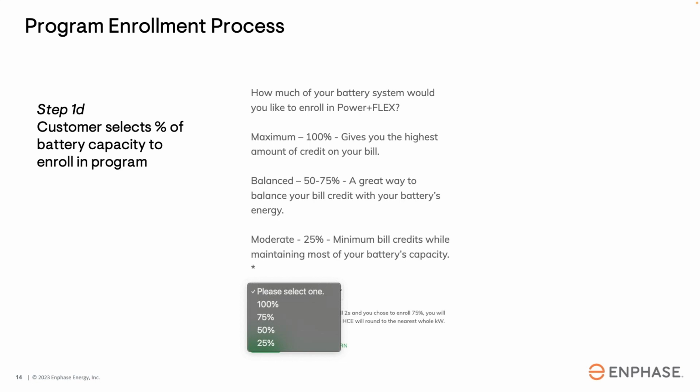This would be a selection the customer would make if they want to balance their bill credit with their battery's energy, right? So if the customer wants to maintain a fair amount of backup capacity, maybe not the majority of it, but in that half to 25% range, and they want to also get a good amount of value for the participation incentive each year, that's a good way to select.